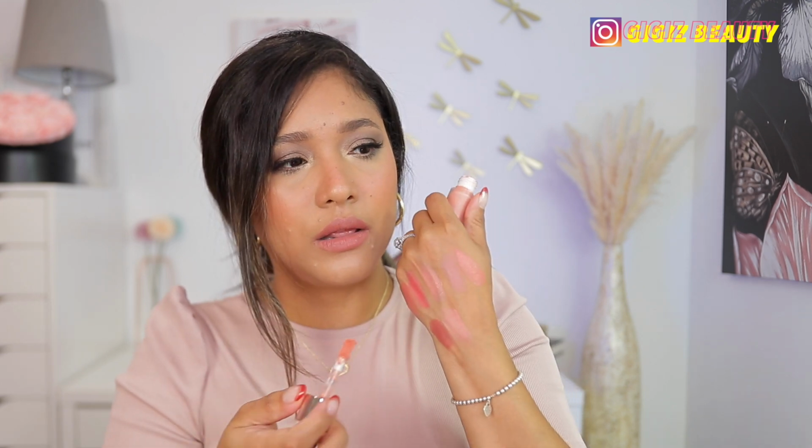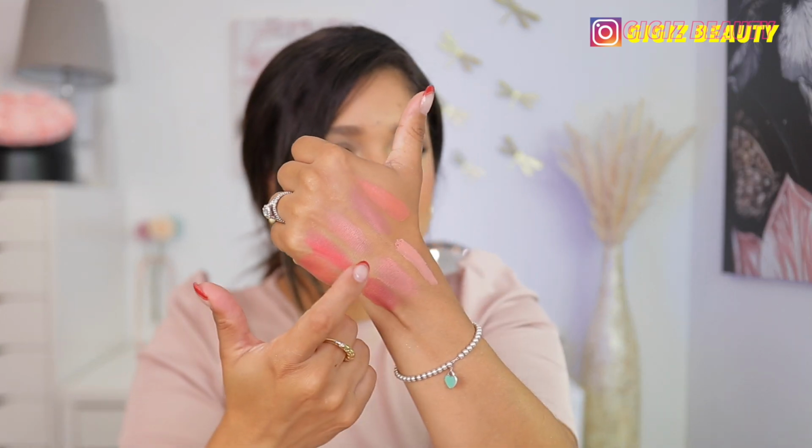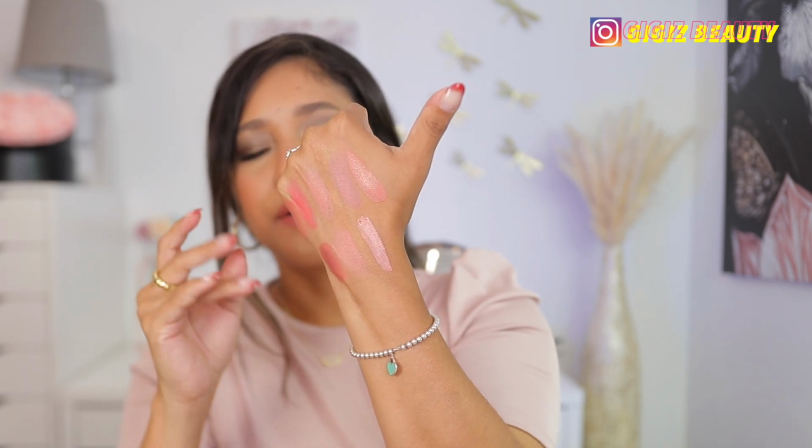The other ones were a little bit more glowy, but this one is also a pinky shade, which is actually similar to the first one that I applied. Just a little bit lighter, but even on my complexion, I'm able to build it up and make it look beautiful and natural. So I thought I'd share these comparisons.